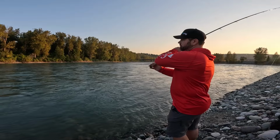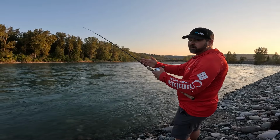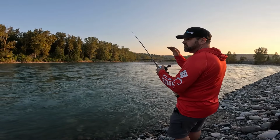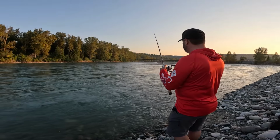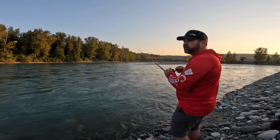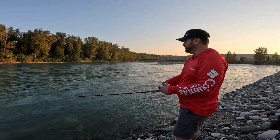Upriver just a bit. Let it hit, lock, lift your rod up. Keep it at a 45. I'm watching that rod tip. I'll feel a fish tap tap if he bites. And now I can't feel anything, which means my lead has kind of lifted up in the current, because I am fishing quite a quick area of this river right now.